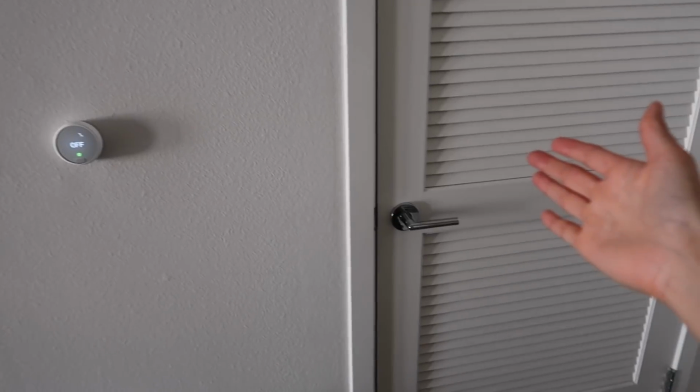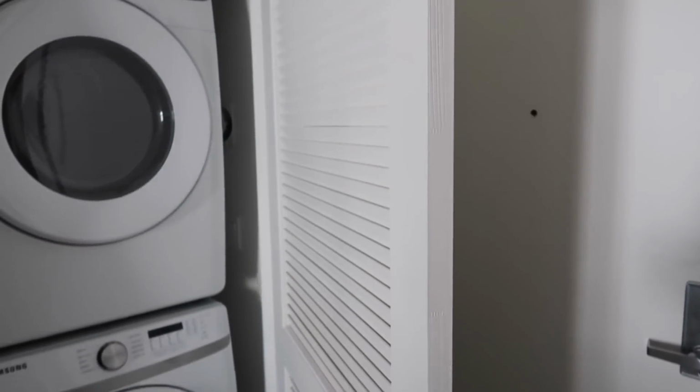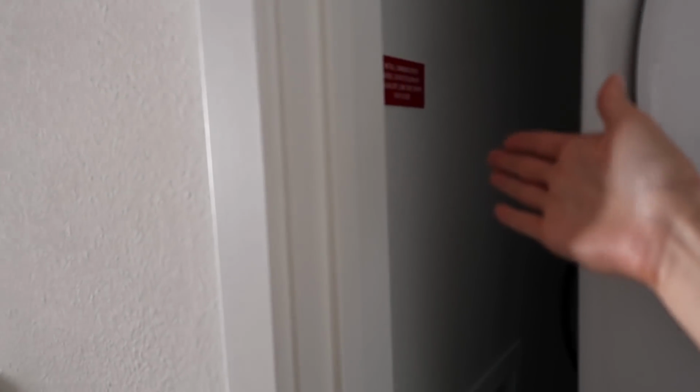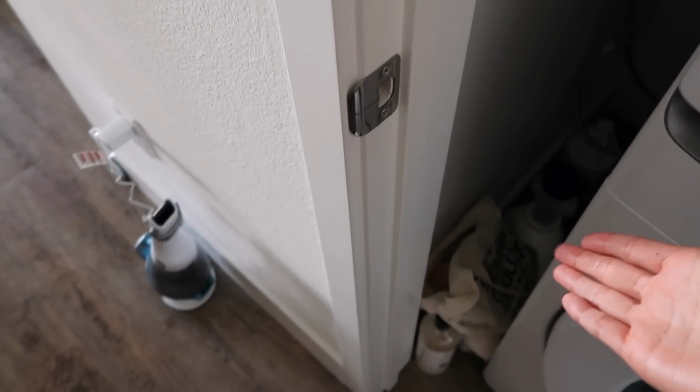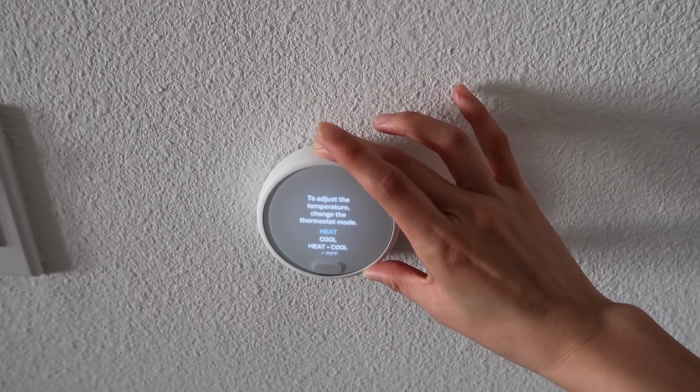Now to the left of this door is another door, and you might be wondering what's in here. It is a washer and a dryer. But the downside is that there is no place for me to store any of my laundry necessities, so they are in this corner. My favorite little thing about this apartment is this Nest.